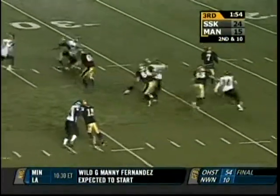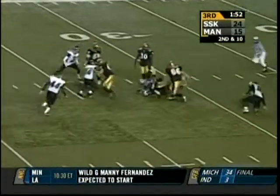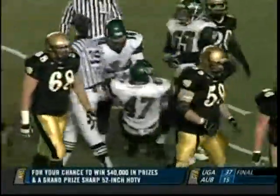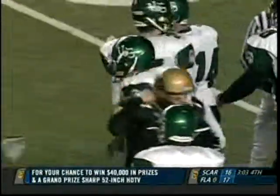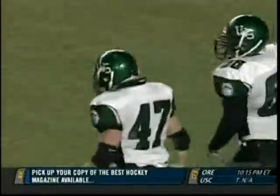Mackey out of the shotgun. And he's under a lot of pressure, and he's brought down. And we talked about that Husky defense, and they could have been listening as well. Brian Giebert in on that, as was number 47, Chris Eckert.